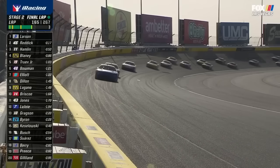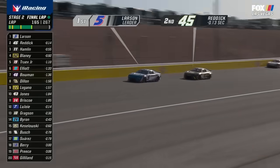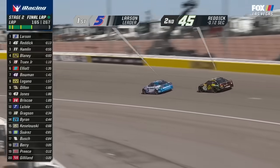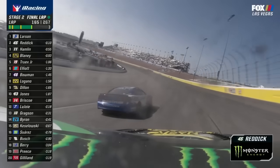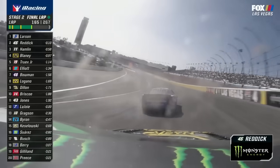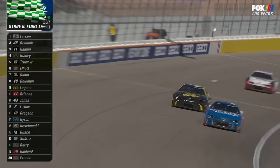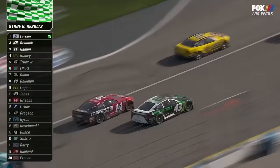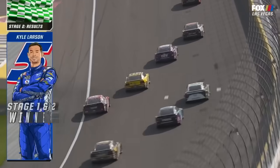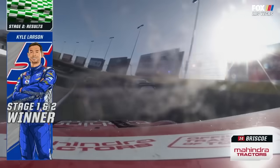Reddick high loses a car length at turn 2. In Larson's draft, going to 3, gets half of that length back. Trying to break that draft, Kyle Larson. Looking to the outside for the stage win right here. Not going to get it done. Kyle Larson sweeps the stages as he did last fall. And for 10th and the final stage point, give it to Eric Jones over Chase Briscoe.